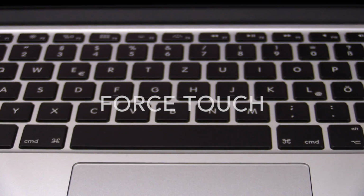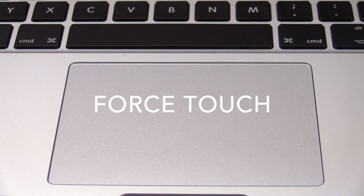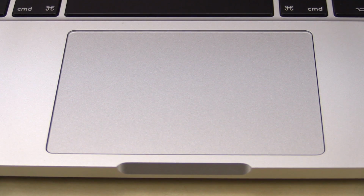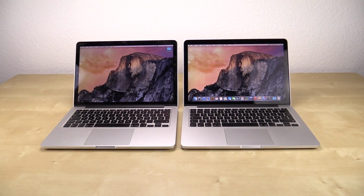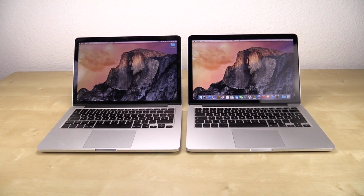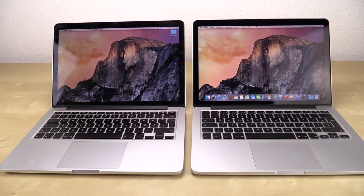And now let's have a look at a very new component, the new Force Touch trackpad. Introduced with the new MacBook, Apple also brought it to the new 13-inch Apple MacBook Pro Retina. And I have to say it's a pretty cool touchpad. At first sight it looks like the old touchpad, but if you're really using it, it has a completely new feeling, which I really love.